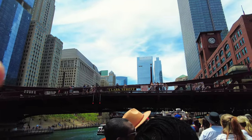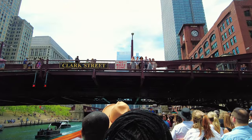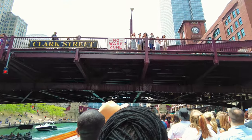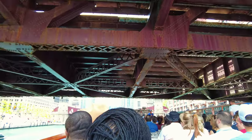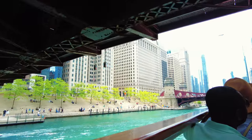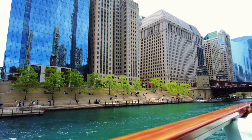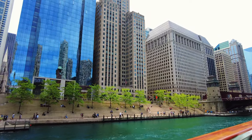As we pass under the Clark Street Bridge, this is one of the 37 trunnion bascule bridges in the city of Chicago. Chicago has 37, which is second only to Amsterdam, who has 61. Off to your right is the Reid Murdoch Building, a grocery warehouse when it was originally completed in the 1900s. Today it serves as an office building, but of course, restaurant in there.